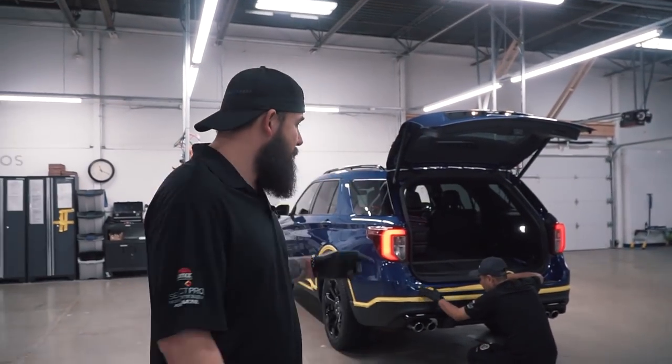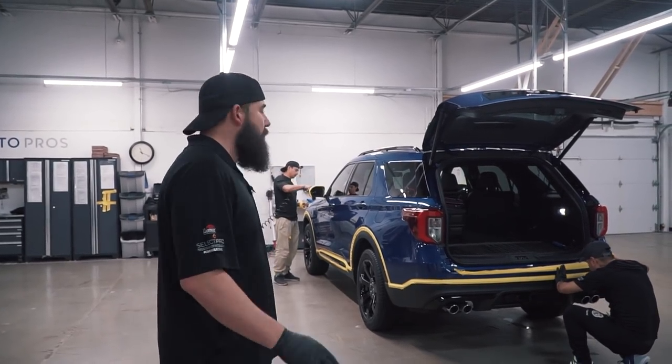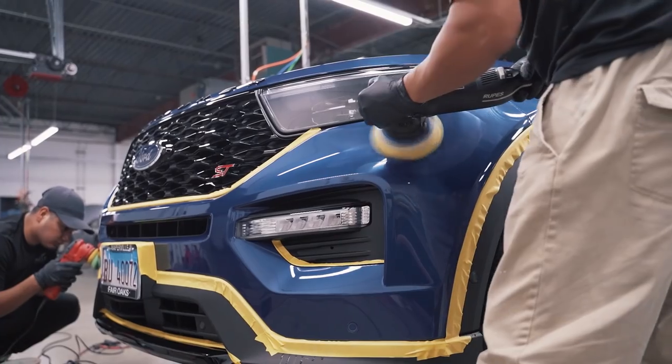Guys are working on the new 2020 Ford Explorer ST. This is a sweet looking car. We're gonna be doing some minor paint correction to it, and then we're putting BC08 on it.